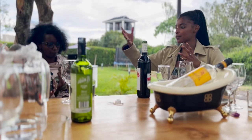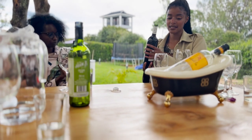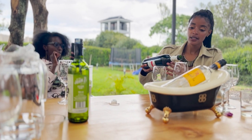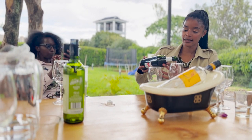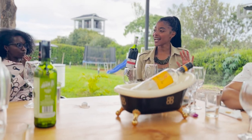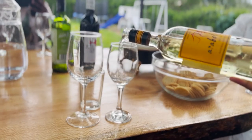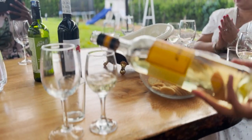There's this very light, very fussy wine grape called Pinot Noir. It's a very tiny grape.